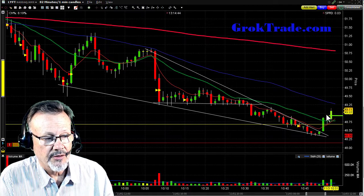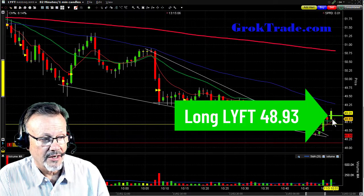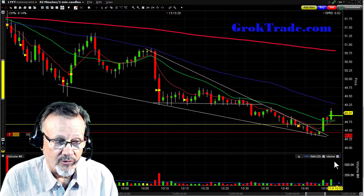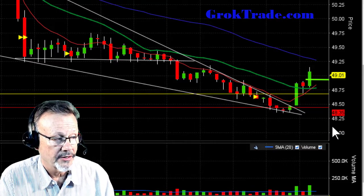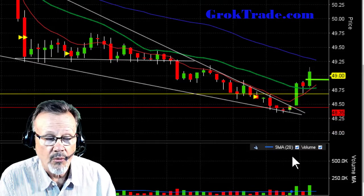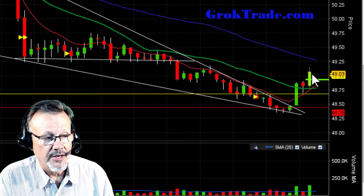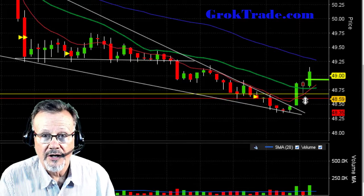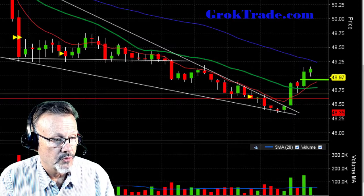It just broke out, and I am now in here at 48.93. I am now long on Lyft, LYFT. And now I have a 1% attached stop here. It got activated as soon as I'm in here at 48.44. That's 1% behind. So as this moved up above that $49, I went ahead and pulled my stop up just under this pivot line to reduce my risk from 1%. And again, risk is the difference between your entry and your stop.